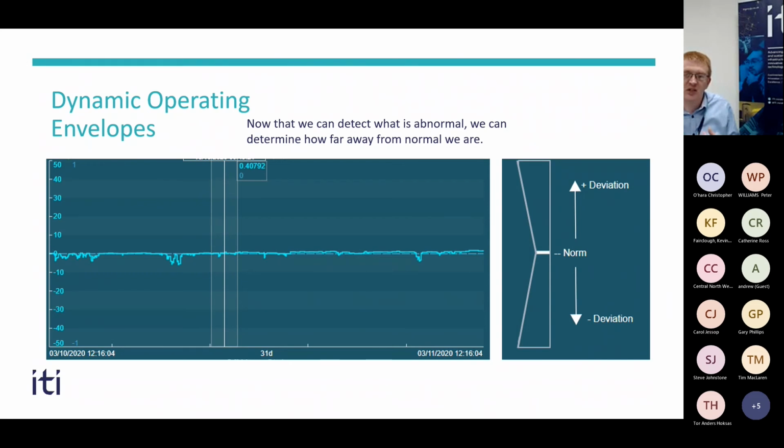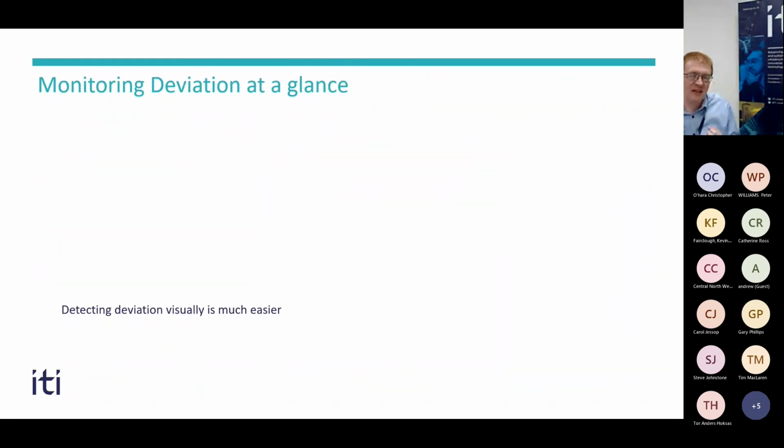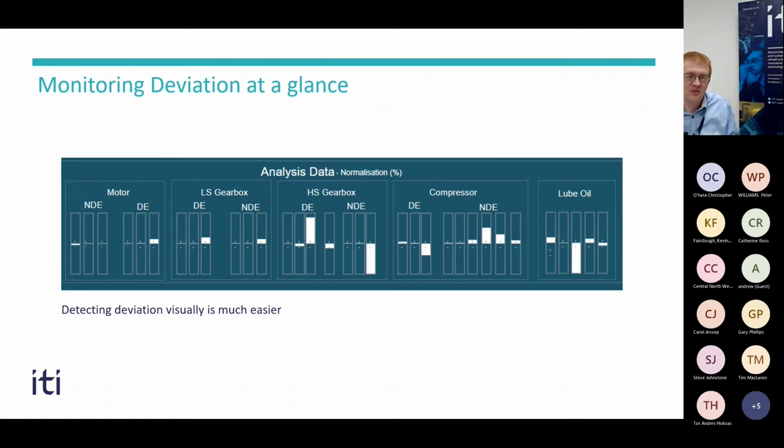So if I show you this next display, we can see that detecting deviation visually is much easier. We can see here we've got almost 24 analytics running there. We've got different parameters being looked at, but we're immediately drawn to the high-speed gearbox, where we've got something going on with the non-driven end and the driven end, and also the lube oil system. And we immediately know from that that that's where we should be focusing our attention, because we've got something that is way far away from normal in those two subsystems.